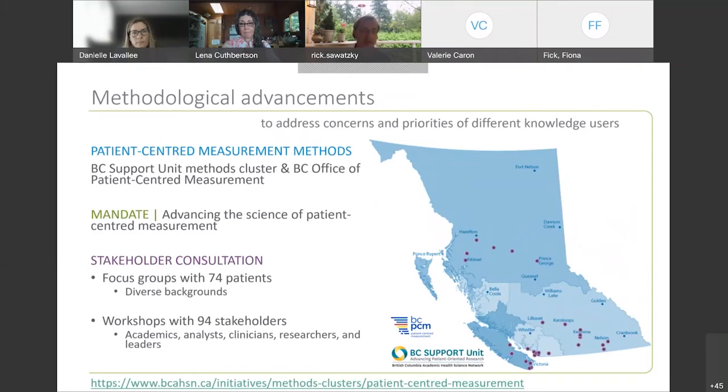That brings us to the next step in our patient-centered measurement cluster work, which was to engage broadly across stakeholders in British Columbia. We held stakeholder consultations through focus groups with a total of 74 patients from different locations. You can see in the dots where the patients came from, so they're really spread throughout BC. We went to each of the health authorities and health regions and had separate focus groups in their local locations. And we also, through a similar process, engaged with 96 stakeholders, including academics, analysts, researchers, clinicians, and healthcare leaders.